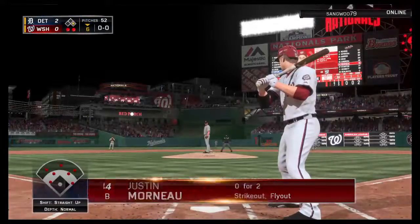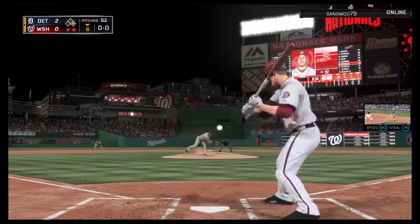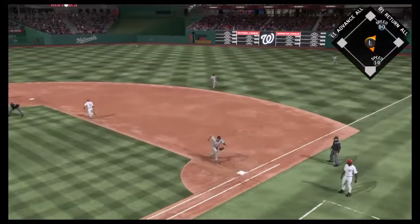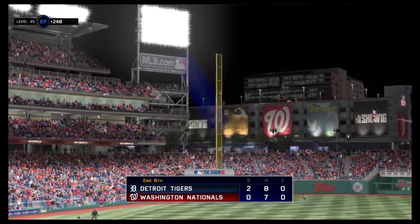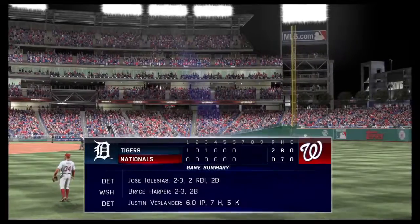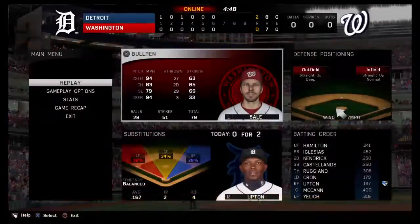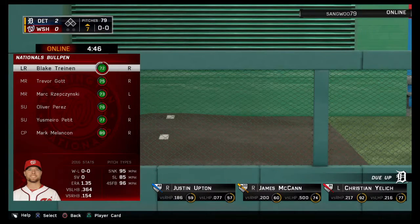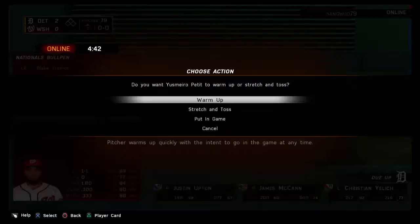Justin Morneau will stand in now. He's struck out and flied out. 0 for 2 thus far. Grounded to first. The tag, and he is out. Justin Upton will stand in here to start the 7th in a game that's been sailing along to this point. Yeah, good thing we don't get paid by the hour, man. This game has flown by.